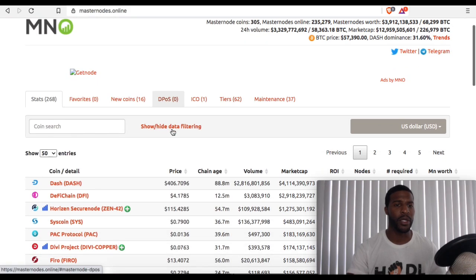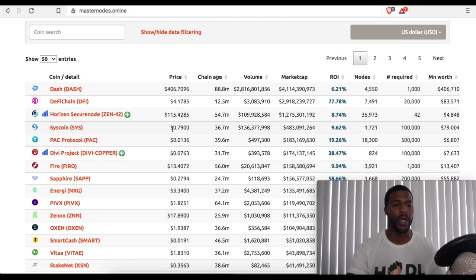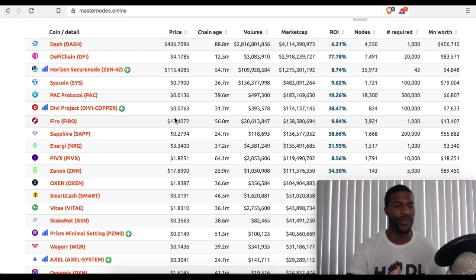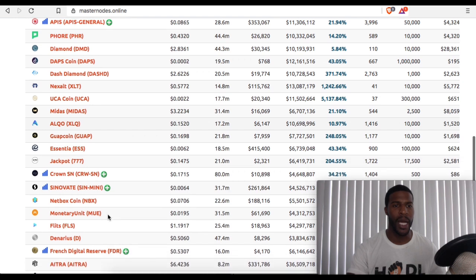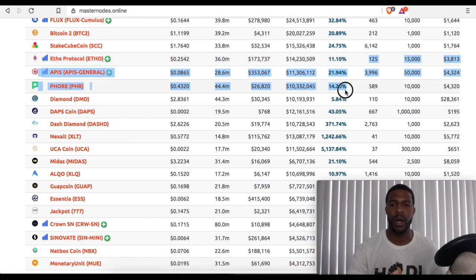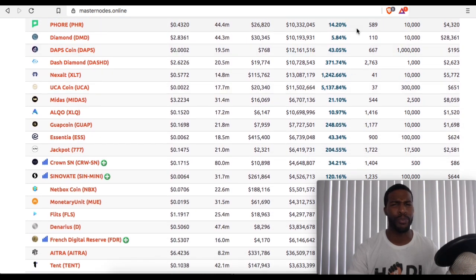Here you can go to Masternodes Online and actually compare and look at some of the stats going on with the Phore Masternode. Of course, Dash has been one of the top ones for the longest, we know that. But here you can see Phore, right? Bring it up to the top for the first one. Phore Masternode, 43 cents for the token. Let's see. Right now, their Masternode is giving you a 14% ROI. 14%, or I'm assuming that's probably on the year, not monthly.